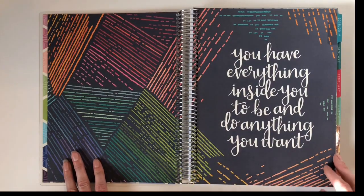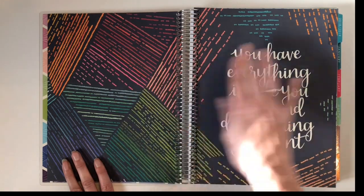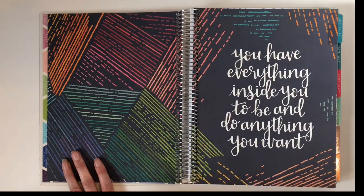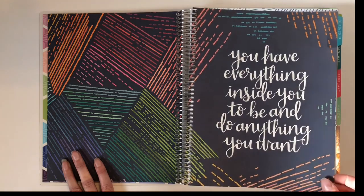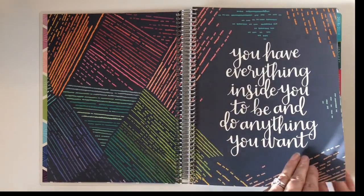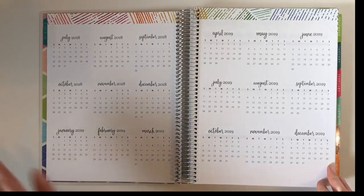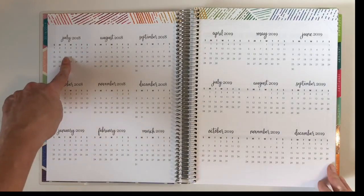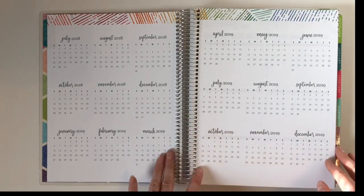I got this, as opposed to the neutral planner, in which I believe these two pages are white, and then the saying is, I don't remember, maybe black. But it says you have everything inside you to be and do anything you want. So that is neat. So the first tab here is the yearly spread, from July of 2018 to December of 2019. I did opt to get my planner to start with December 2018.